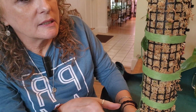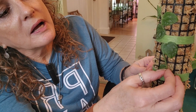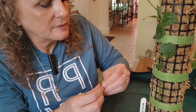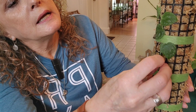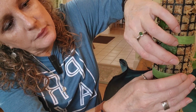So let me bring you in here nice and close. Oh, not that close. So let me show you what I have in mind, okay? See this leaf right here? So this is my thought. It has an aerial root right behind it, okay? So I thought that if I just take a paper clip like this, a coated one, and let me see where that root is again. Yep, right there. And just drive it in. I don't want to press on the plant, I want to press on the clip. Drive it in like that. Look! See how close it is now? That's my thought.